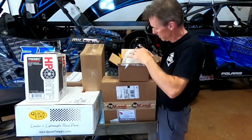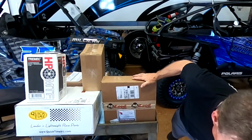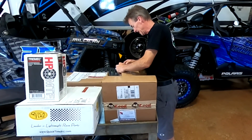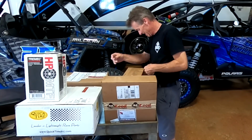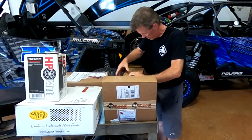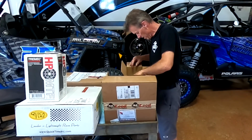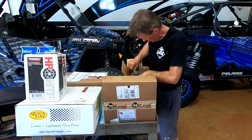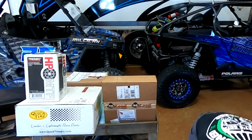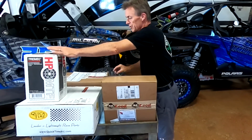I'm trying to not completely be like a kid and go right for the big boxes, although I have already done that with digging into the transmission box. Had to see what the old transmission looked like. Let's see what this is right quick. Oh wow. Oh, okay. We've got the transmission fluid there to go in the Silver Sport transmission. Just keep on digging here.